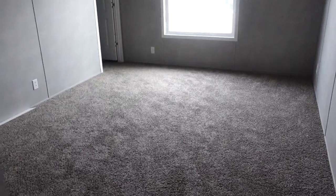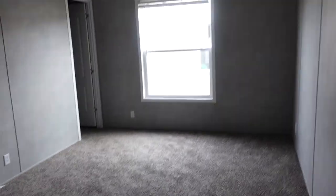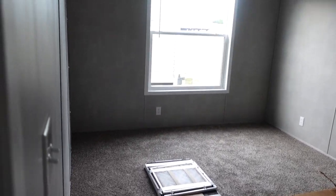So keep that in mind. All right, look how much space you got. This is a guest bedroom. Look how much space you got in this bedroom. You got a walk-in closet in here, and then you've got all of this space for your guest bedroom. So this is guest bedroom number one. I'll go out and turn around and let you see it again. Guest bedroom number one.